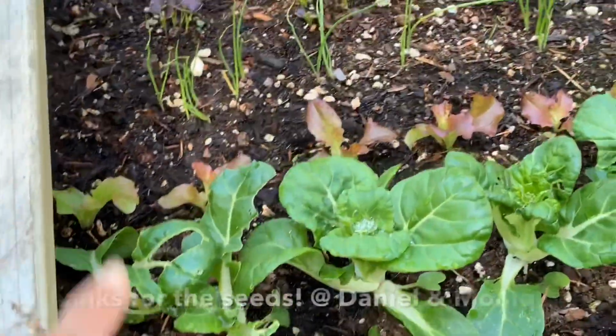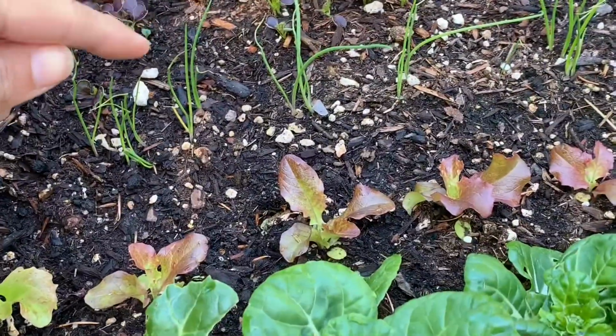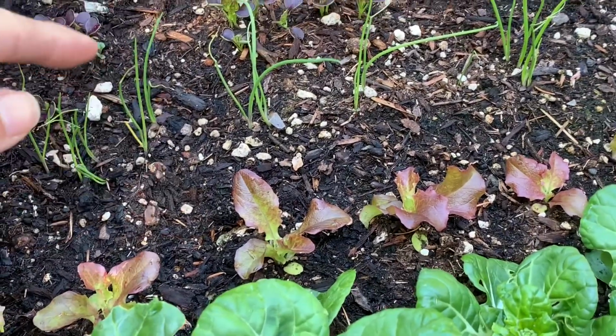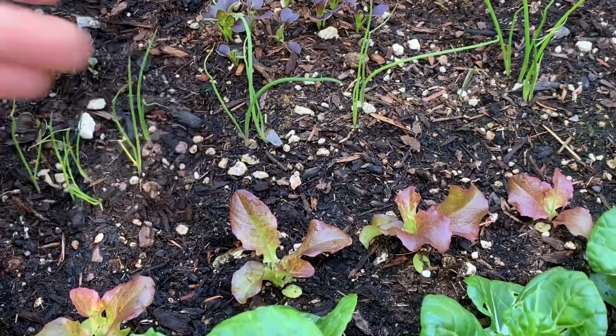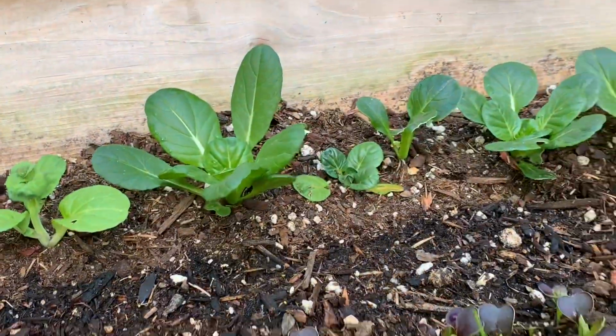So this is dwarf bok choy, Pricehead lettuce, red onions. These are actually both from Cali Kim, these seeds that I got, where I got them from. Purple bok choy, so beautiful, and tatsoi.